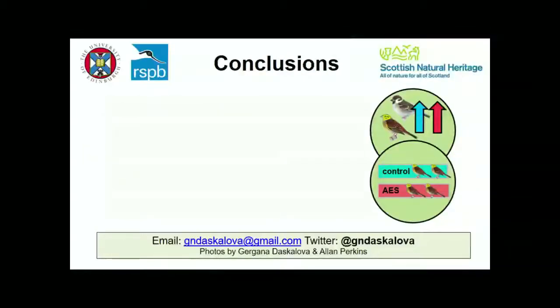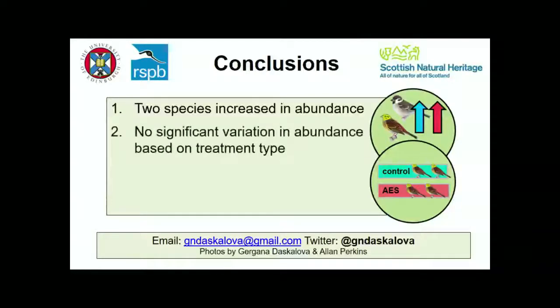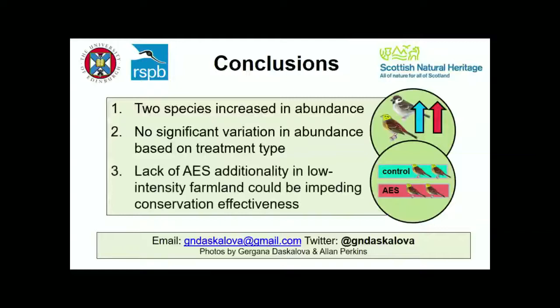So in conclusion, we found that two species, tree sparrow and yellowhammer, have increased in abundance, but we didn't detect any significant variation in abundance based on treatment type. And our results suggest that at least in low-intensity farmland, there is a lack of AES additionality, which might be impeding conservation effectiveness. Thank you.